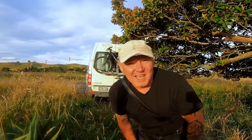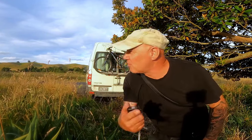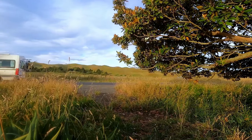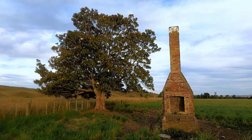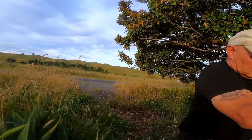The van's in the way. I reckon the chimney breast, this big tree, I don't know, it's a big tree. I should know what it is, but I don't. It'll come to me. So I'm going to move the van a little bit out of the way. So with the van there, I was having to cut out part of the tree, but I think moving the van lets me get the whole tree in, puts it in context of where it is. The only thing that's now worrying me is this sort of metal gate. That might be in the shot, but it is what it is.